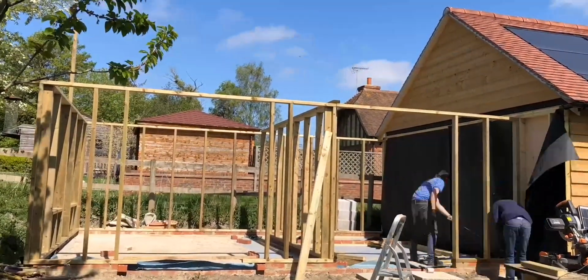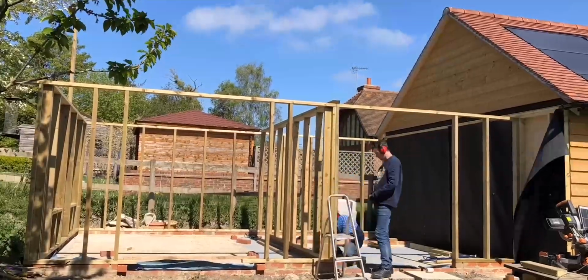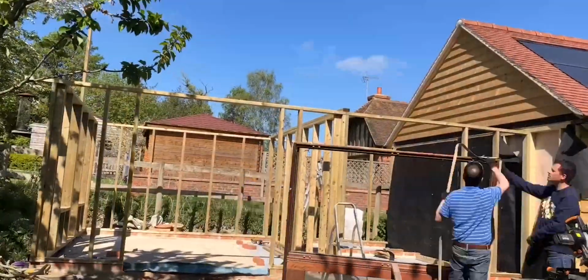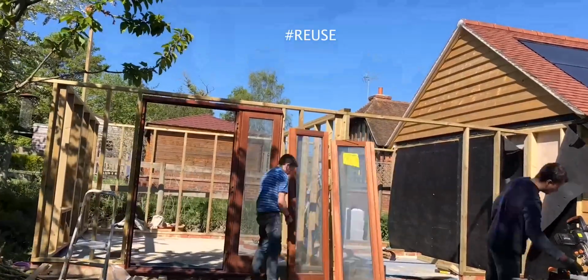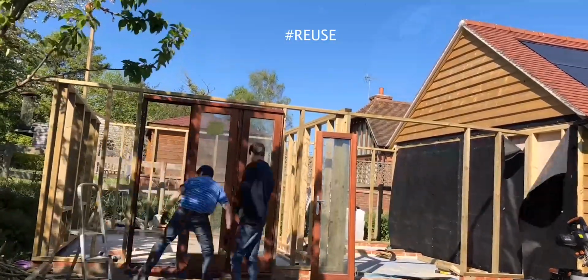Here we're creating the doorway to the shed. And here we're bringing in some glass doors that my partner had kept, which would become the door and the window to the front of the studio.